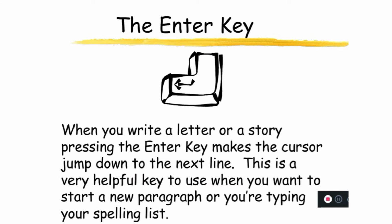This is the enter key. When you write a letter or a story, pressing the enter key makes the cursor jump down to the next line. This is a very helpful key to use when you want to start a new paragraph or you are typing your spelling list.